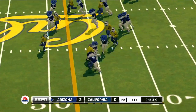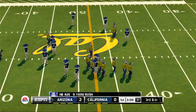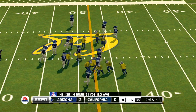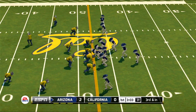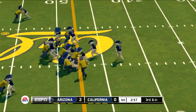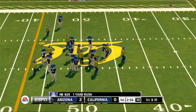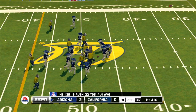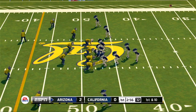They'll keep it on the ground again. And he's taken down at about the 47-yard line. Gets to about the 47-yard line. And they keep it on the ground for the first down. Nothing too fancy here. The key is that the running back was able to convert the first down.